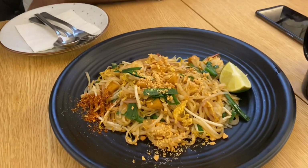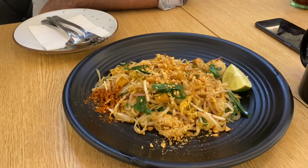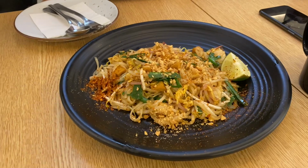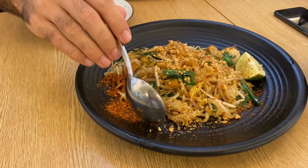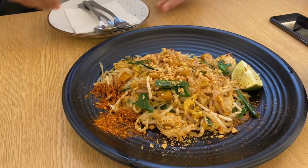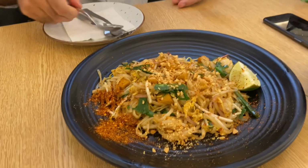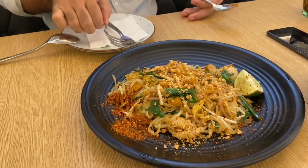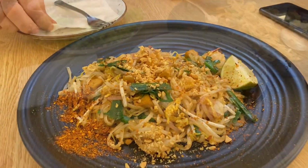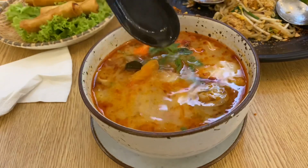So this is pad thai. Actually, our Thai friends told us that it's not really something Thai people eat a lot. So this was kind of invented for tourists. When we heard it, we were a bit disappointed at ourselves because we both love this dish a lot, but we still keep eating it. We thought we're such connoisseurs of Thai food, but apparently we love the only dish that is really made for tourists.